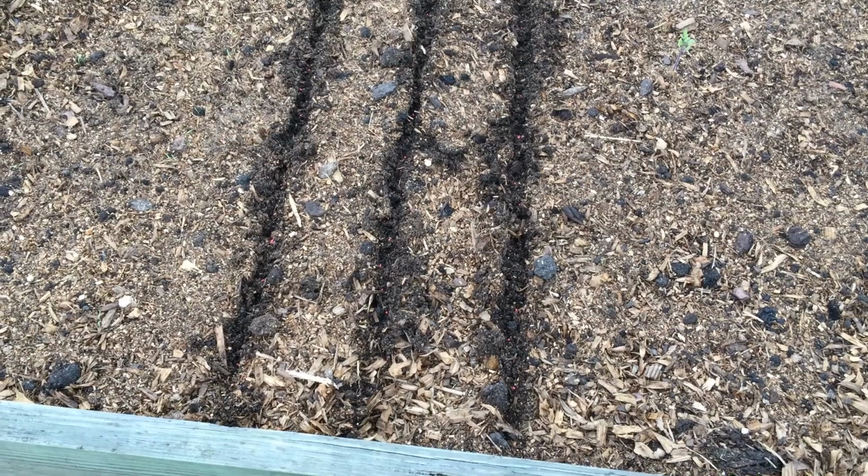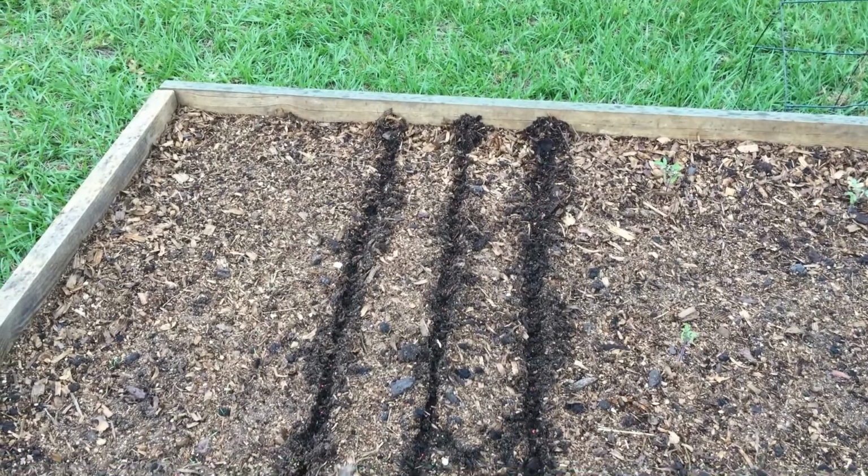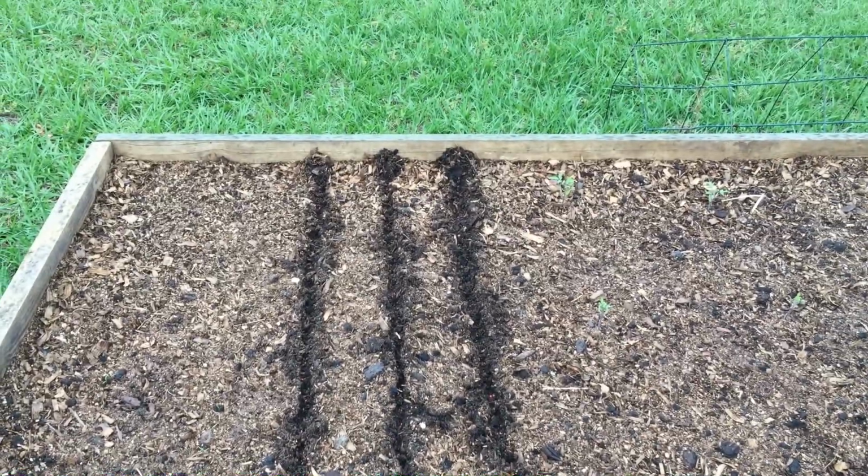I don't have one of those, I don't even know what they're called, the small little rakes that have the 3, I guess, claws for digging up in garden beds. I don't have one of those, so I just use the end of a spoon. It works. All right, there's my 3 little rows. I've got to hurry up and get them covered because it is actually starting to rain.